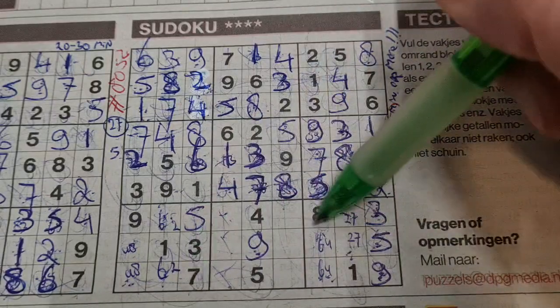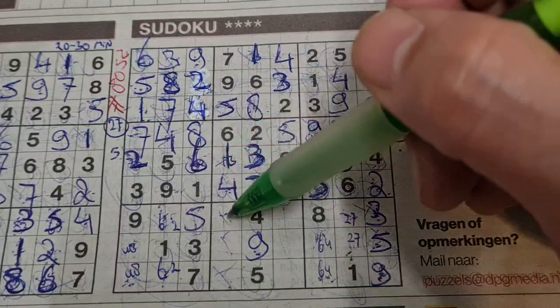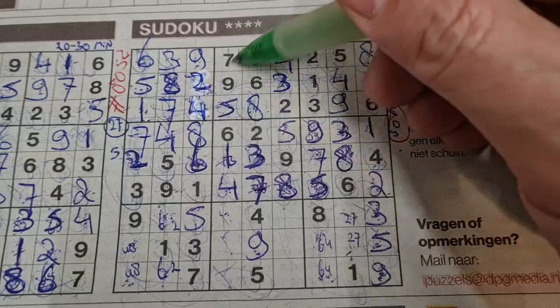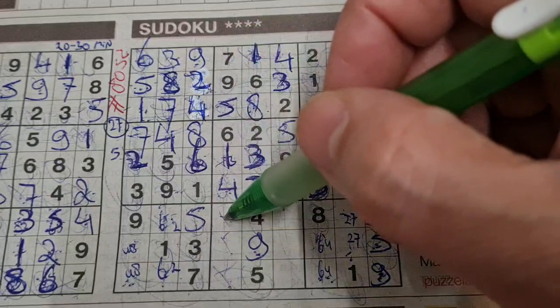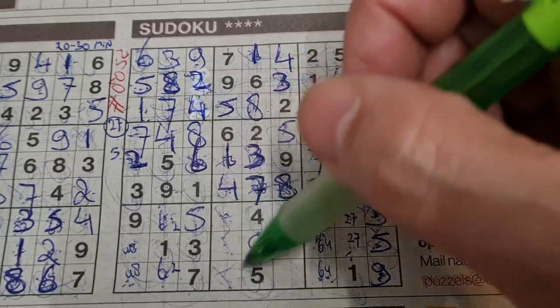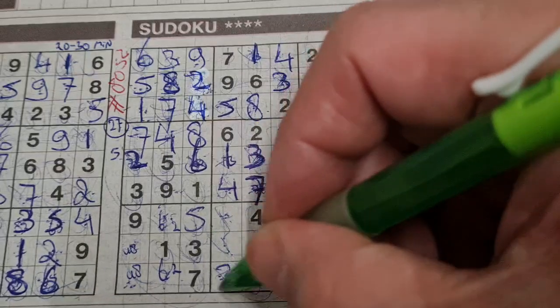Five, seven, three missing numbers in this column. Four numbers, the one, two is missing. Three is missing. The four, the five, the six, the seven, and the eight is missing. Two, three, eight. And look, we have three in this row. No three there. Three in a row below. No three there. So the only place left for the three should be there.